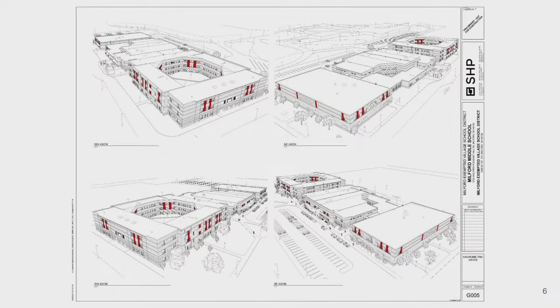These are just some isometric views of the new middle school. This is that front parking lot I was looking at. So down here is the academic wing. That's a 3-story academic wing.